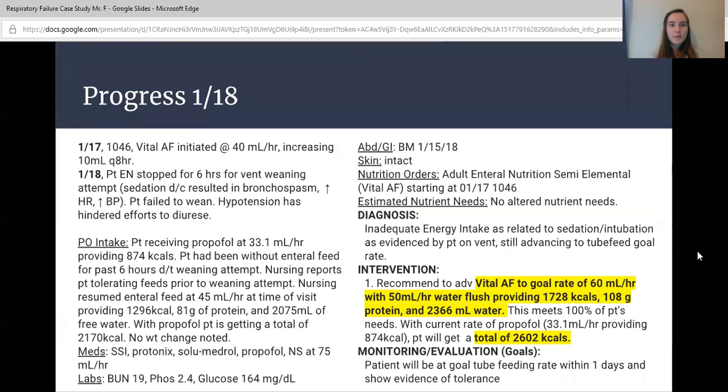I checked in on him on 1/18. I saw that the day prior, the Vital AF was initiated at 40 milliliters per hour, increasing it by 10 milliliters every 8 hours. So he did get close to his goal rate, but it was stopped for 6 hours because they wanted to try ventilation weaning, and he failed.